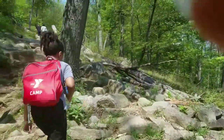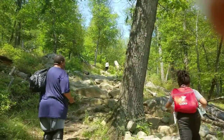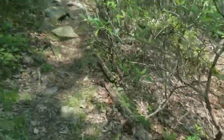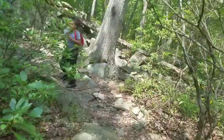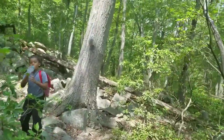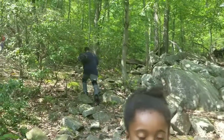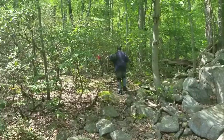Okay, going this way. We're going up there where those people are going. Oh, we saw this little dot here on the rock, and we're assuming that's telling us that we're still on the path. So you have to look for your dots on the trees, on the rocks, and it'll help you make your way through. Without it, you're doomed.